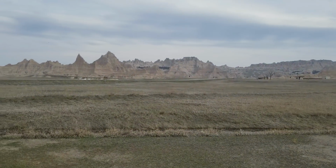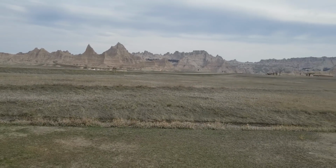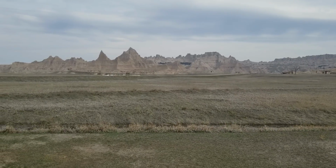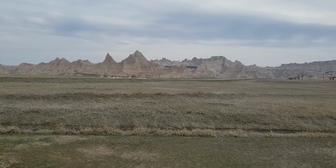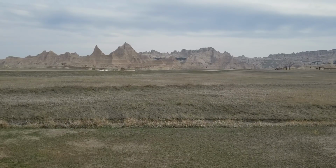This is our view out our front door this morning. It is a nice way to wake up. This is at Badlands National Park, one of our youngest national parks in the system. I didn't realize it only became a national park in 1978.